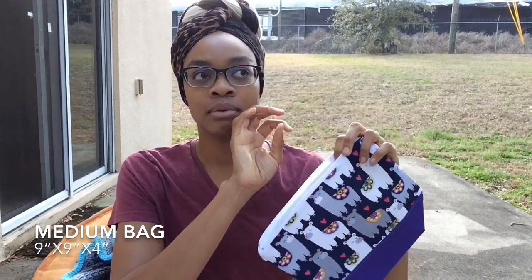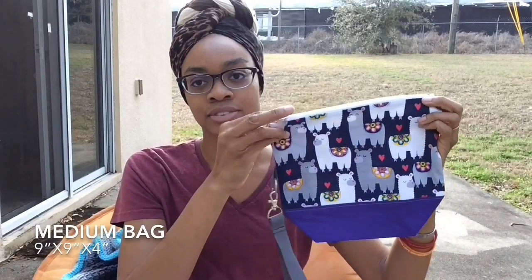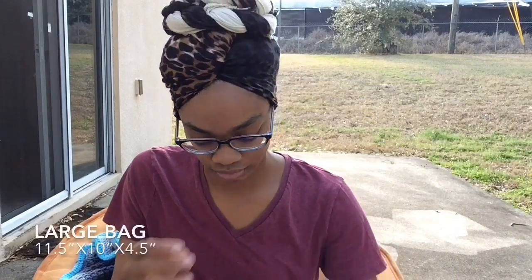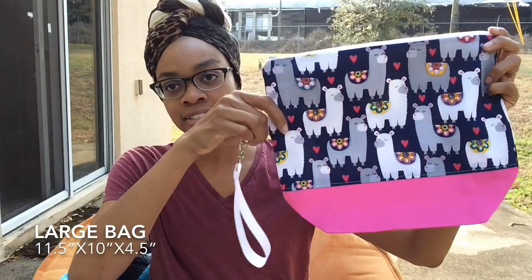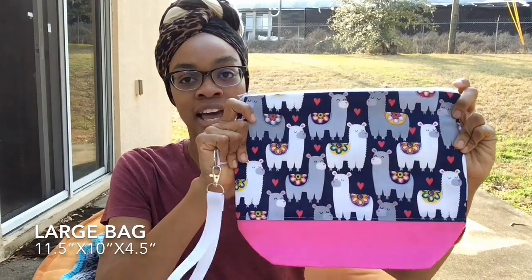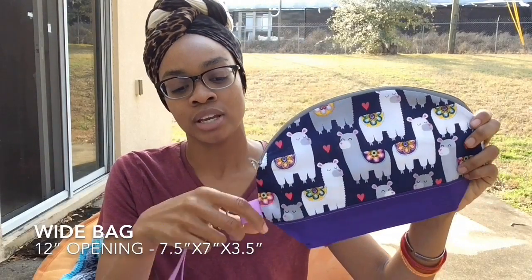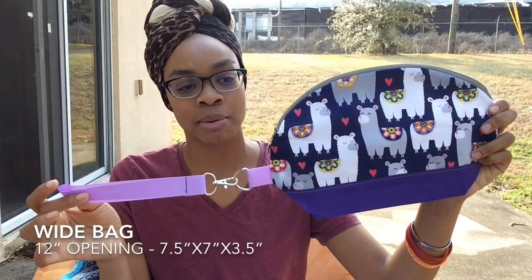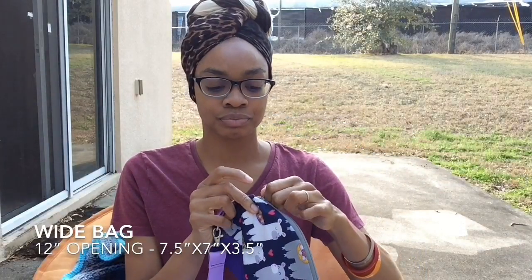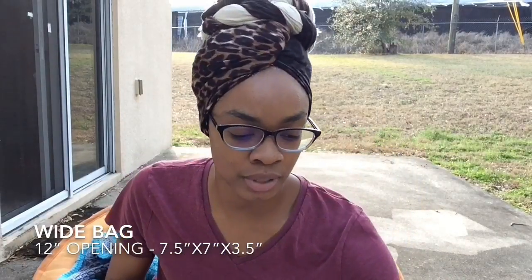So new handle, but the bag and the measurements are still the same. Each one of the medium, large, and wide bags are all lined in white, so nice and bright for you to see everything that you have inside. And they each have a contrast color on the bottom. This is the large size. Same deal with the new handle, the new hardware, lined in white. And this is the new wide bag. So the wide bag also has the same type of handle. It has a 12-inch wide opening. So the inside of the bag is comparable to the medium-sized bag, so they are the same price.